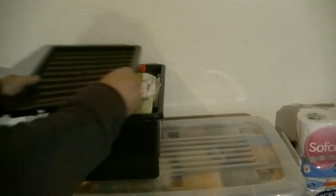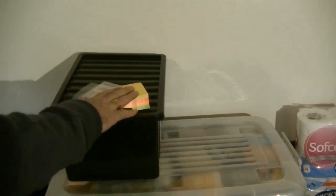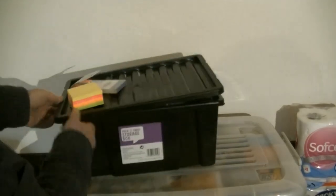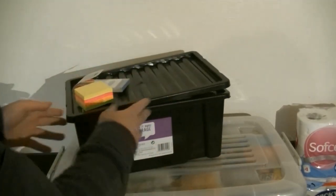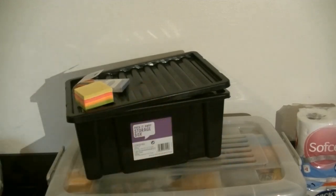So basically, don't forget your little notepad and your pen. Just jot down what you've got in here and stick it on the side of the box, so that way you're not searching through the boxes trying to figure out where your kit is. Okay, so moving on.